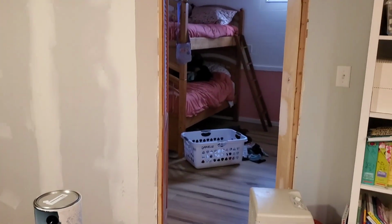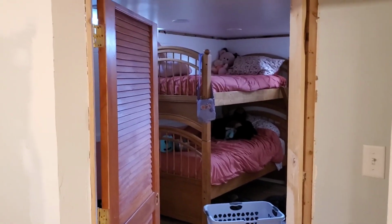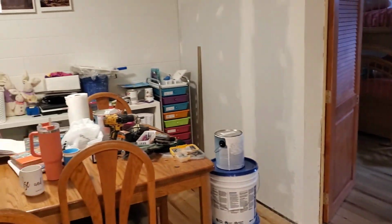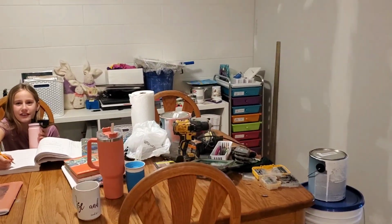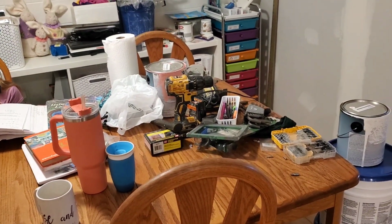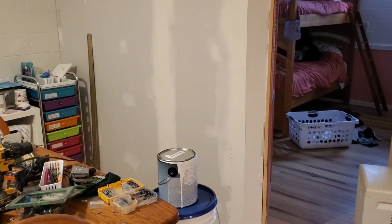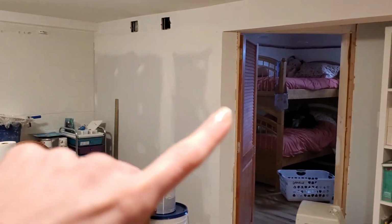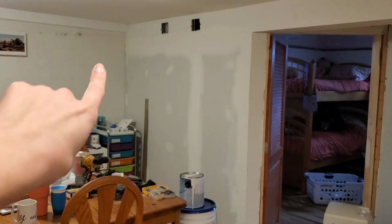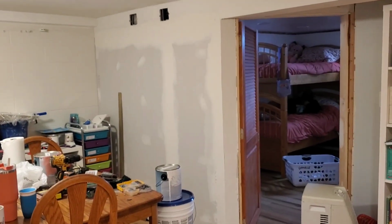This has been what our schoolroom has looked like for the last couple weeks. We are finishing building a room downstairs for the girls, and it's coming along. But these are just the joys of working on a project. It's been a little more challenging due to this, but I just wanted to show you real life because that is happening. The exciting thing is I can't wait to show you my school room next fall because we're going to be adding some more things to this area. We're going to get a chalkboard for over here, so that's going to be a lot of fun.